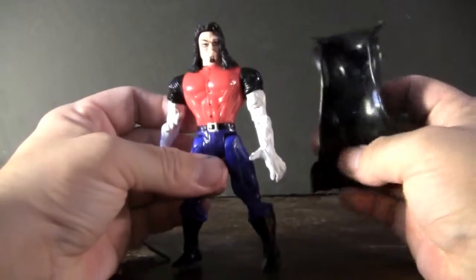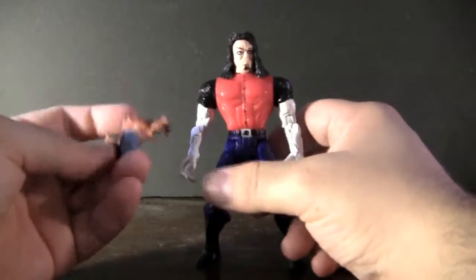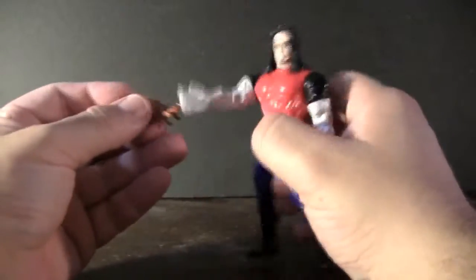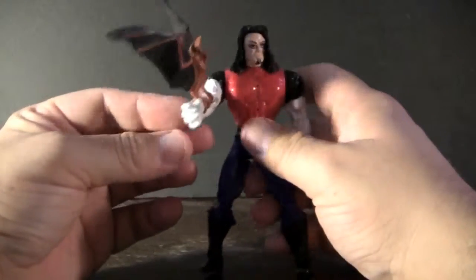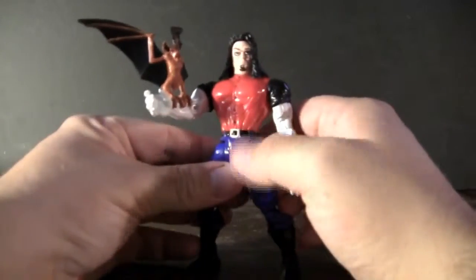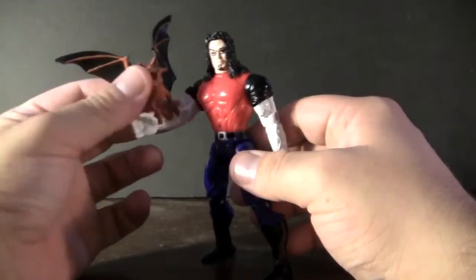It would have made it a much better accessory. The other accessory he comes with is a little bat that has these weird little hook claws that can hook onto stuff, but for the life of me, I don't know where it would actually. Oh, I guess it fits right on his bicep there. Oh, the first time I've done that, I was actually trying to put it on the other arm, but it kind of just barely fits on there. Yeah, he's a vampire. He has a little bat friend right there, but that's about it.